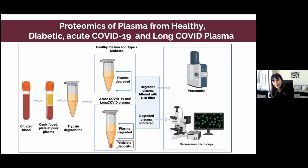For proteomics analysis, we prepared platelet-poor plasma from citrated blood, followed by a first trypsin digestion step. To our surprise, we found a visible deposit at the bottom of the Eppendorf tube in the acute COVID-19 and long COVID samples, but not in the diabetes samples and also not in the control samples. Plasma proteins, therefore, were fully digested in control and diabetes samples, suggesting that trypsin could degrade all, or at least most of the plasma proteins in both controls and diabetes.